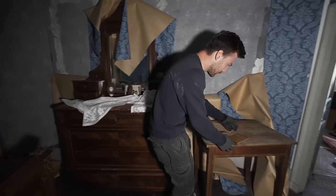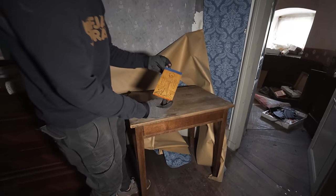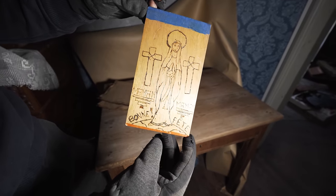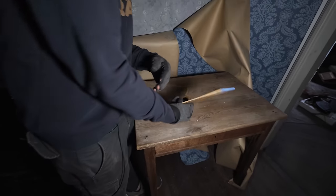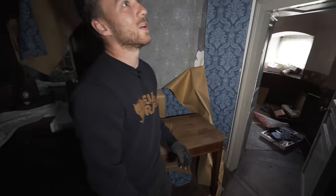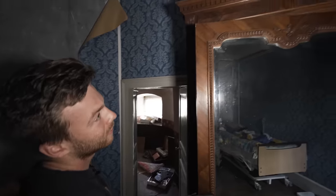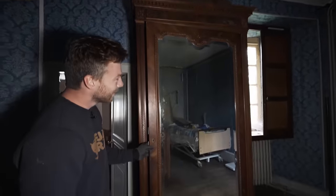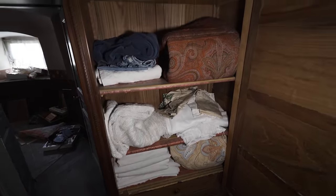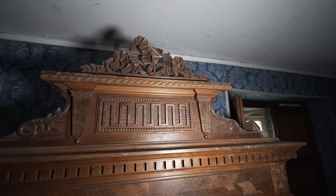Oh, this looks like something hand-drawn, Danny. Look at that. Bonne fête, maman. Wow. Looks like from one of the children, maybe even. Probably. And then the closet over here. Wardrobe. The very large mirror at the front. The blankets and everything are still in there. Oh, wow. Beautiful.